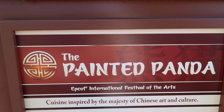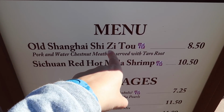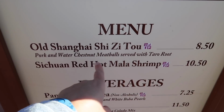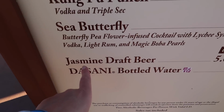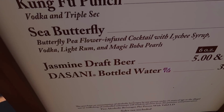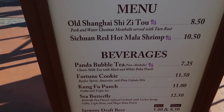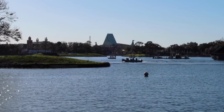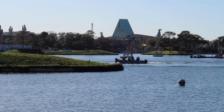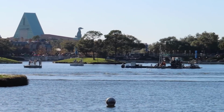Cheers. Next up on the agenda today, I'm gonna try something I have not tried yet. The old Shanghai Shi 2, the pork and water chestnut meatballs served with taro root. And I'm gonna try something I have tried before, which is the jasmine draft beer that I know I really like. It's really light and lovely, and I love the flavor of jasmine. There's a lot happening. The boats are going back and forth. They're all wearing hard hats, construction hats, carrying stuff back and forth. Come on, light up tonight.